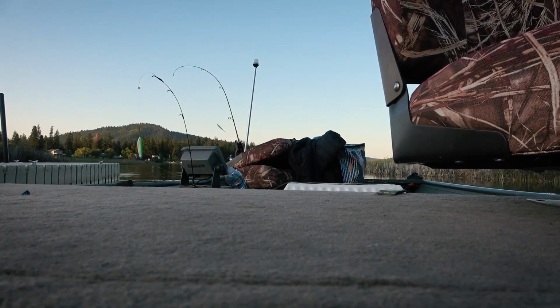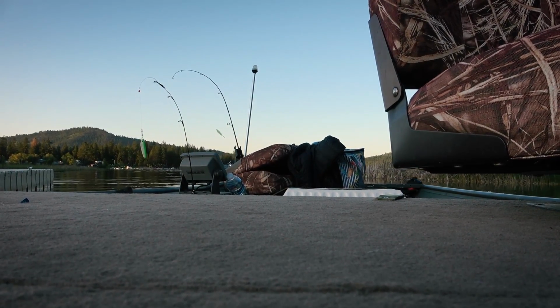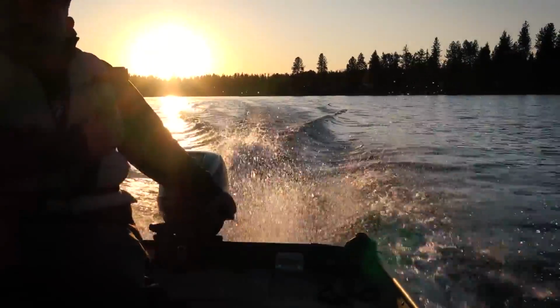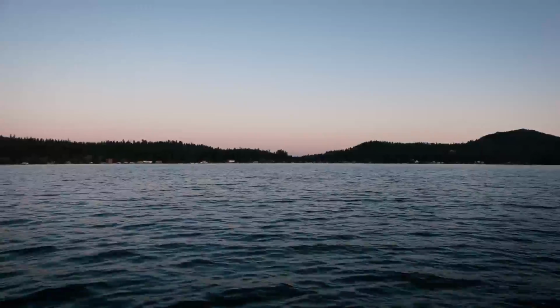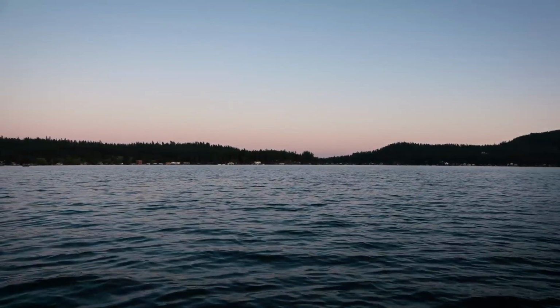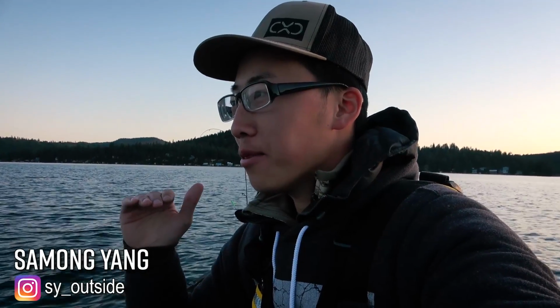Alright, so today is June 1st. It is 8:30 p.m. and I am out here with Cheng. We are on his boat, out here on Loon Lake. I think it's like two or three nights ago we were actually out here, same lake, fishing for kokanee, and we got our butts kicked.